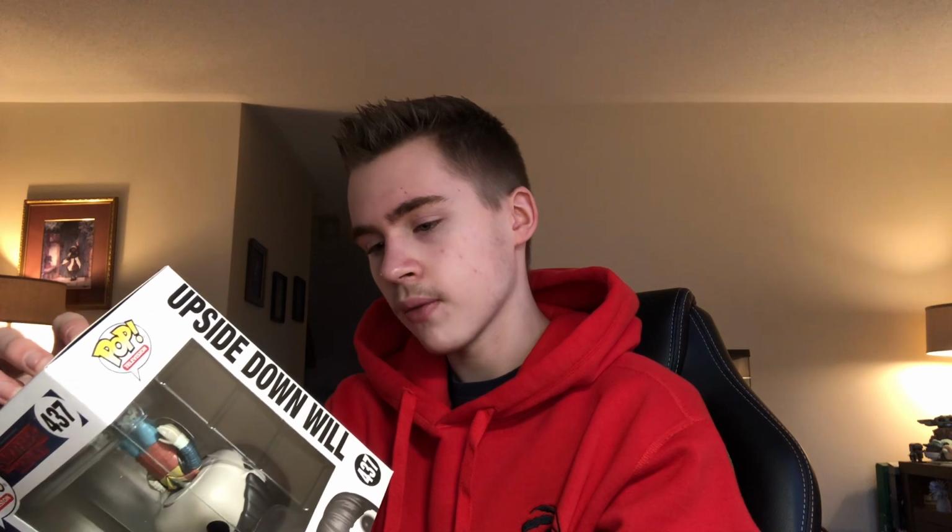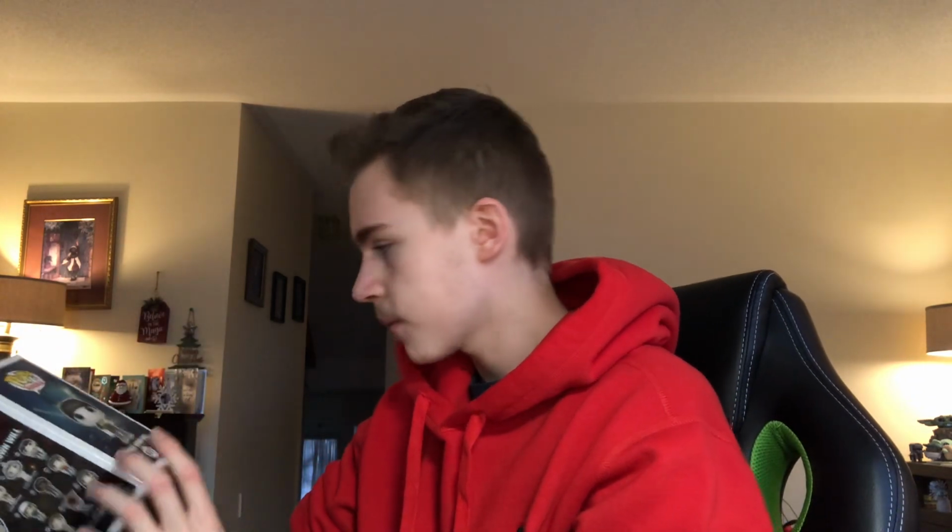Next one here is from Stranger Things. It's Upside Down Will Byers. I think it's really cool. It has the Think Geek exclusive sticker, and looking at the back, I think this figure with the numbering was one of the exclusives that came around when the first wave of figures came out, which was pretty cool.